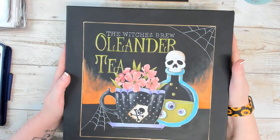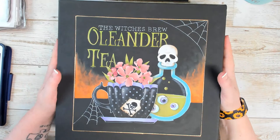Alrighty, I think we're ready to paint. Are we? I are. I don't know about you, but I are. I can't wait to paint. So, Oleander Tea. Finally. That ought to make Robin happy. So there we go. This is Oleander Tea.